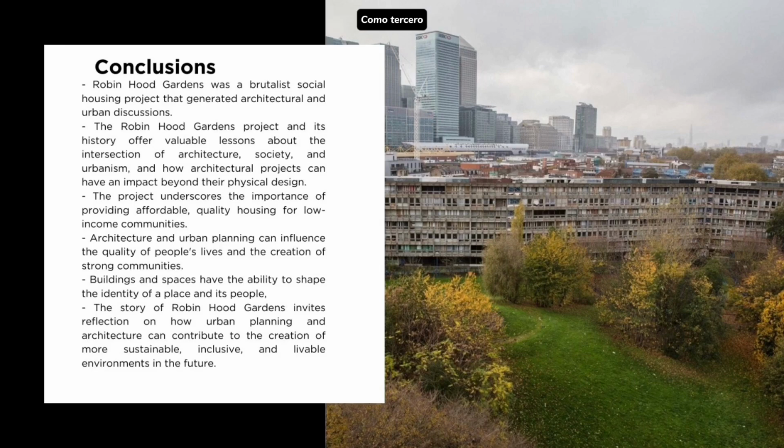As a third, the project underscored the importance of providing affordable quality housing for low-income communities. This is because this project was placed in an abandoned place affected after World War II, and the population started to increase because of interaction in the social community. Architecture and urban planning can influence the quality of people's lives and the creation of a strong community, because the connection starts to create a new space that becomes more important than we think.